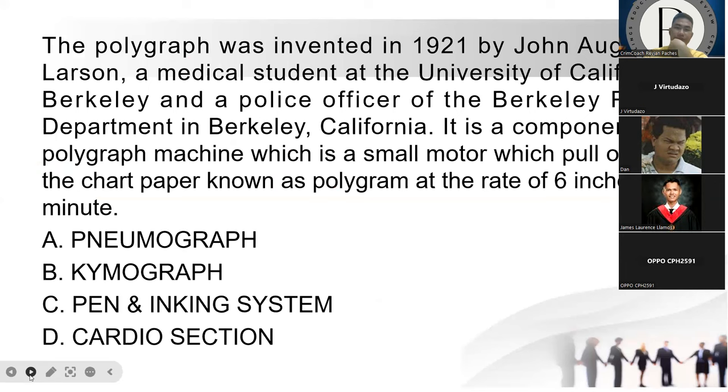So dito tayo. Okay, so next to answer after ni Lawrence, si Jamaica. Jamaica, are you there? Jamaica. Wala? Okay, how about Latif? Latif? Si Sir Lemuel ata naka-duty. Si Oppo CPH. Oppo? Wala. Sino to si Oppo, class? How about Stephen? Stephen? Nandiyan si Stephen?